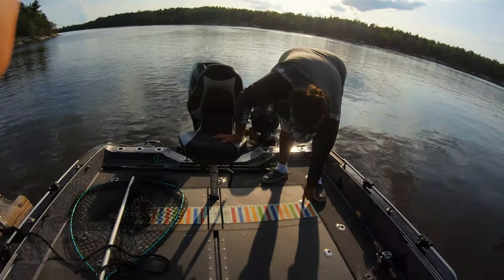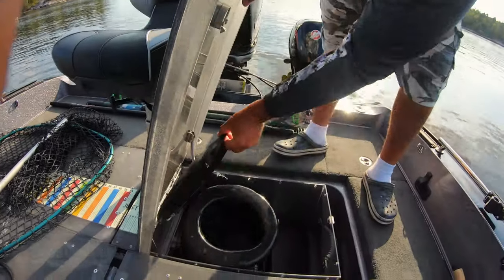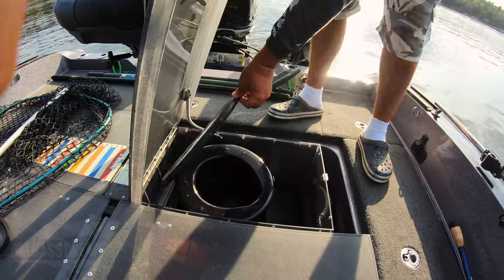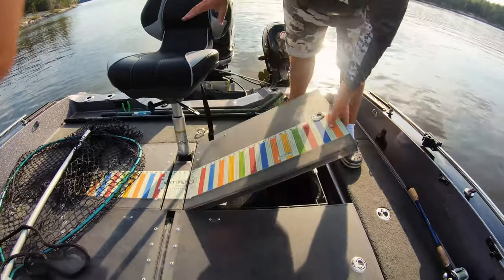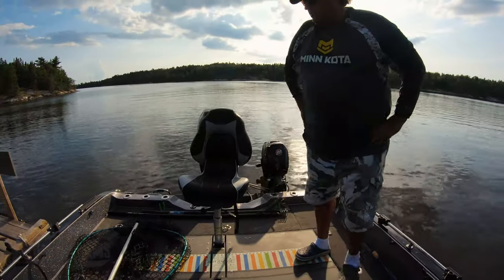Here's something that's kind of cool. He makes this little thing, like a little porta potty for the ladies, when you bring the gal out. She can pull that thing out and you don't have to pee over the side of the boat. Nice.